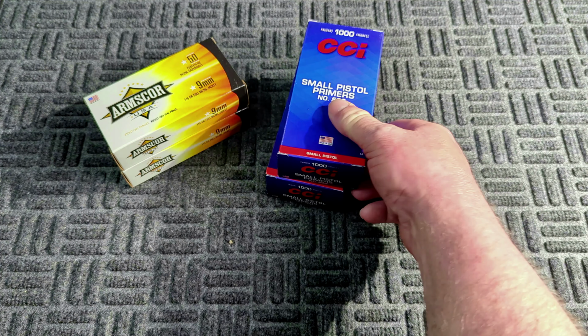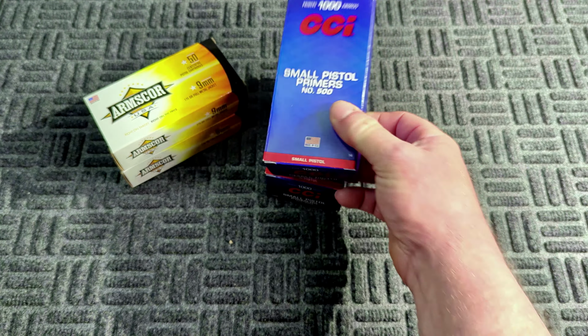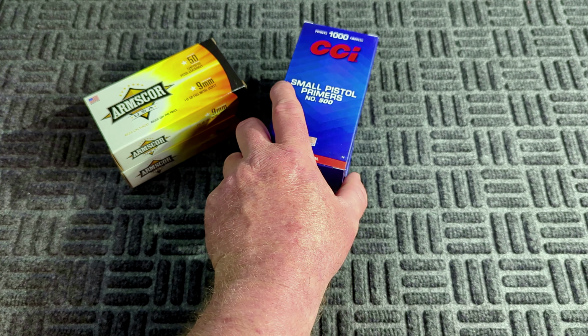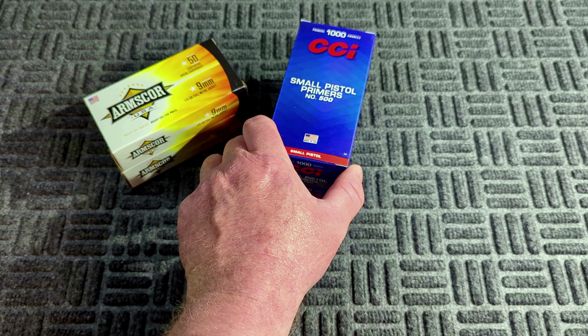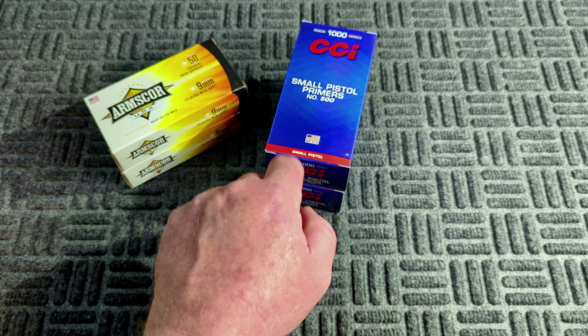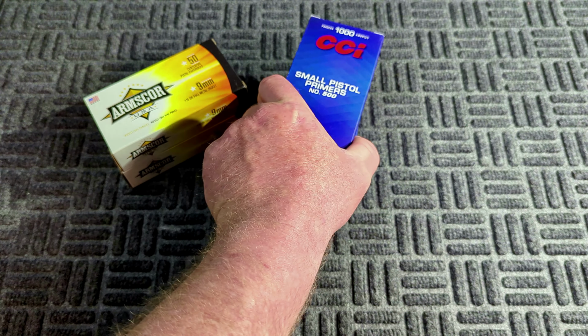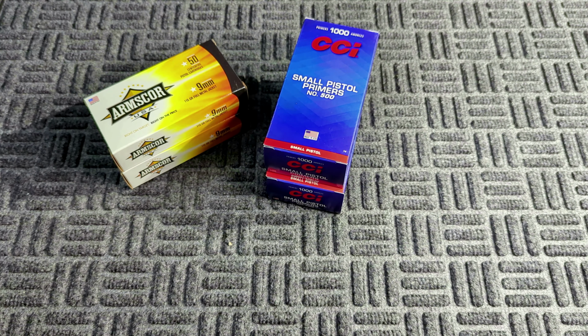Now, I know that sounds like a lot of money, and it is a lot of money, but the problem is that's about what I'm paying at my local gun store. That's about 45 minutes to an hour away from my house, and I can only get 300 primers at a time per day. So I went this route because that was 2,000 primers right out the gate.